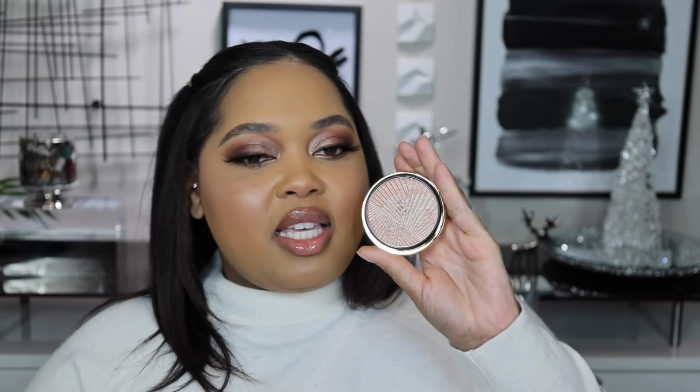But anyways, this is what the highlighter looks like. It is a champagne color. I wouldn't say that it's gold. To me, it doesn't really have a whole lot of golden reflectiveness to it. To me, it's just straight up champagne, almost champagne tan. And I like the color of it. However, it is a little bit more brown on me, so it doesn't have that golden reflectiveness that I look for. So I find myself liking this more for the packaging than I do for the actual highlighter shade.